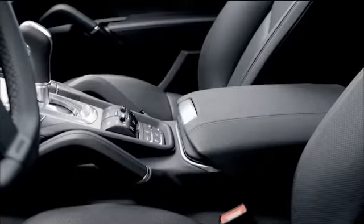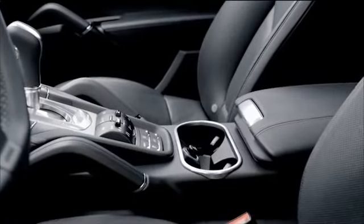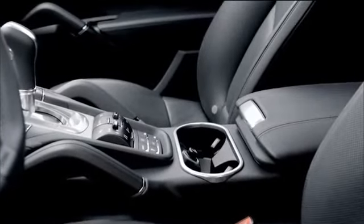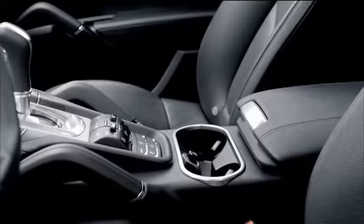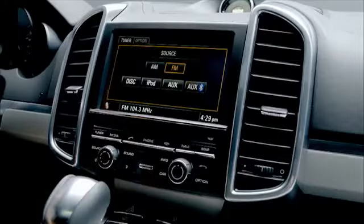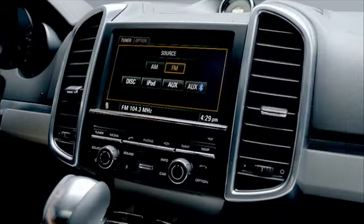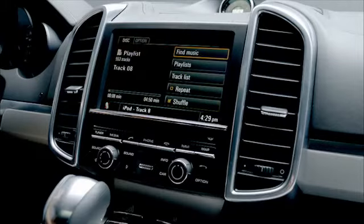MP3 devices can be connected directly to the PCM via the Universal Audio Interface. When it is pushed back, the armrest can be opened by pulling the handle as far as the second pressure point. Source opens a window where the current audio source can be set. If you have your MP3 enabled player, for example your iPhone, connected to the PCM by Bluetooth, you can also connect wirelessly to the device's audio functions with aux Bluetooth.